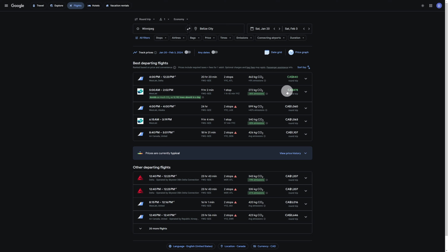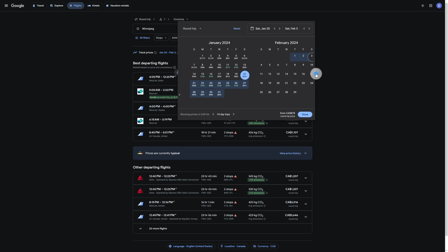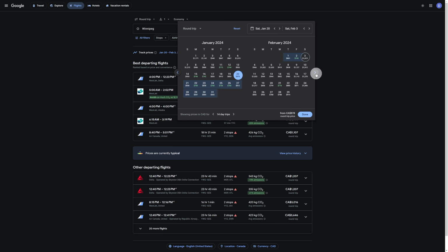If not, if you do have the option of picking out your custom vacation dates, then just click on the date on the top and scroll over. And you'll notice that once you get about 3 or 4 months out, something magical happens. $579 on April the 24th for the departure flight out. And it's going to be cheaper than that.